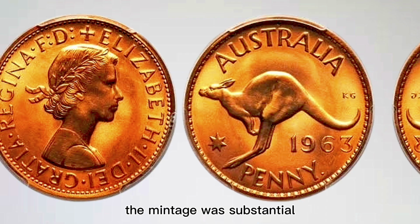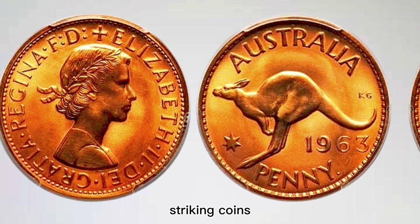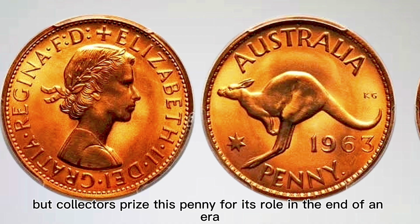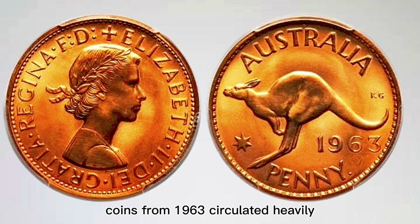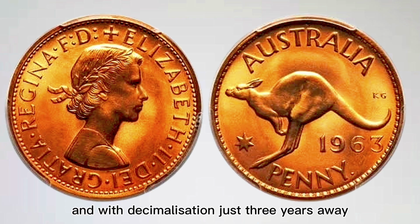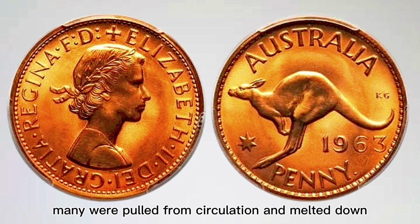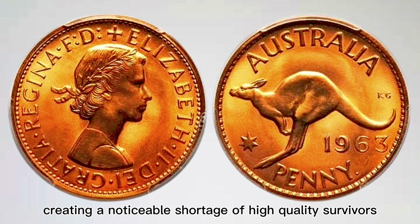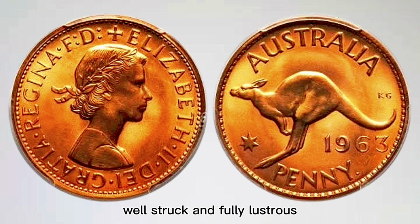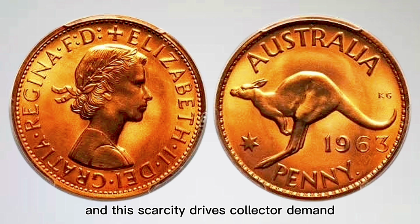The mintage was substantial, as both the Perth and Melbourne mints were still actively striking coins, but collectors prized this penny for its role in the end of an era. Coins from 1963 circulated heavily, and with decimalization just 3 years away, many were pulled from circulation and melted down, creating a noticeable shortage of high-quality survivors. Well-struck and fully lustrous 1963 pennies are much scarcer than expected, and this scarcity drives collector demand.